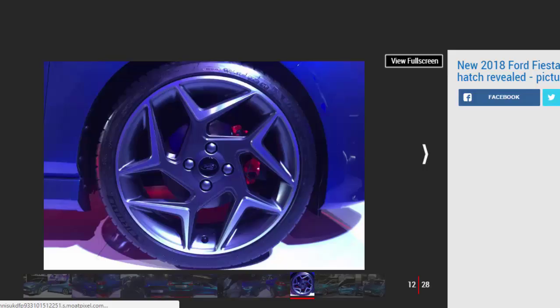Though the car has made its debut at the 2017 Geneva Motor Show, Ford won't be launching the new Fiesta ST until early 2018. Order books should open at the end of the year though, and we expect a slight increase to around the £19,000 mark when it goes on sale.